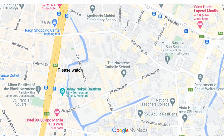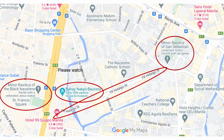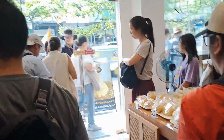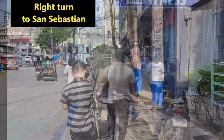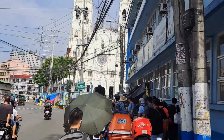The focus will be on the major points along the Quiapo Heritage Tour, starting with San Sebastian Church, through Hidalgo Street, then to Quiapo Church, and then finally to Bahay Nakpil. The tour started off at Bake Right along Legarda Street near the corner of Recto. The first stop, the historic San Sebastian Church, made of steel to withstand earthquakes.